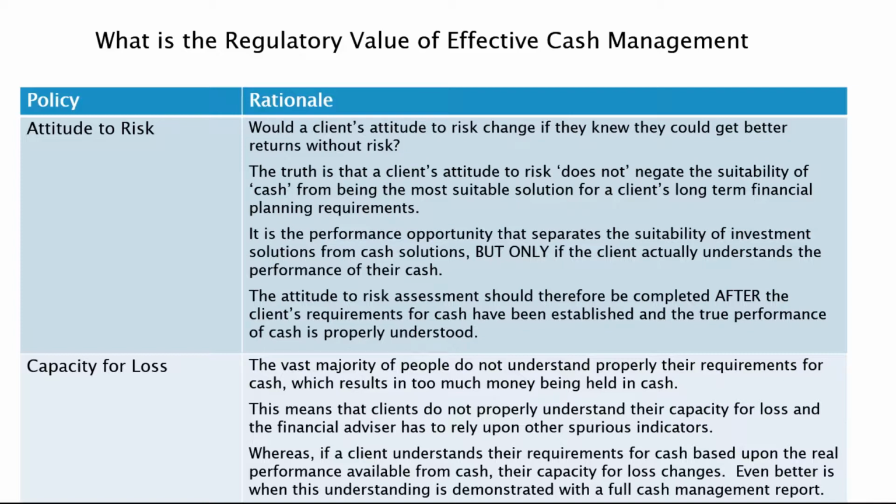So just because somebody's a mountaineer doesn't mean they drive around without their seatbelt on. So attitude to risk is only relevant where the client fully understands, and you, the financial advisor, fully understand that the client needs to move away from cash. Refer back to conflict of interest policies and remuneration policies for any other reason other than a client moving money and assets because they have to.